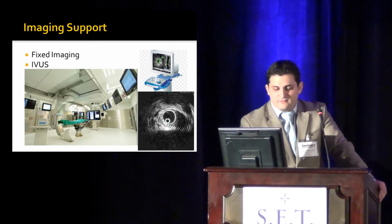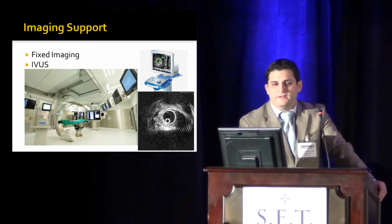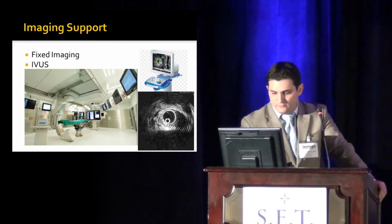Fixed imaging, IVUS. I don't think anybody's really talked about IVUS. IVUS is really one of the biggest key supports to doing a deep venous reconstruction endovascularly. We use IVUS in every single one of these cases. It helps you size, it helps you see residual thrombus you can't see. It's really a wonderful boon to our practice.